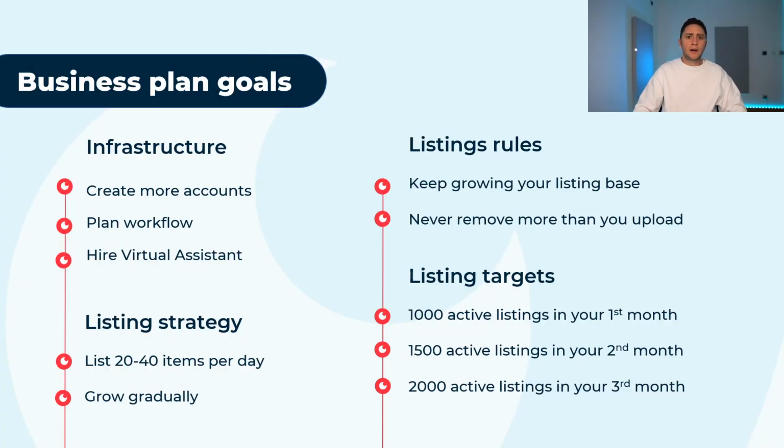So we came to the final part, and it's business plan goals. I've prepared here 4 topics: infrastructure, listing strategy, listing rules, and listing targets. We want to set goals, set targets before we start to execute any business plans. You want to know what you are following. It's like if you are going on a trip and you don't have a destination, you will get lost. So it's the same thing. You want to set a destination and make sure we follow the right path till we arrive. And even if we fall, if we lose our way in the middle, we can always come back and follow it again.